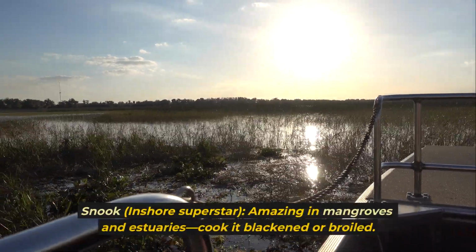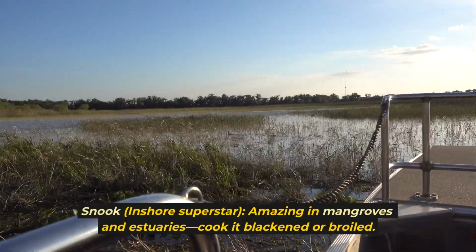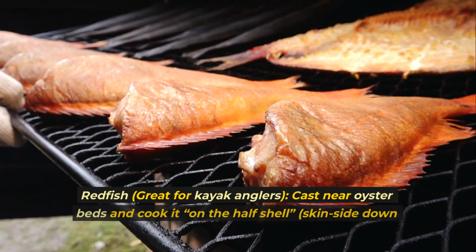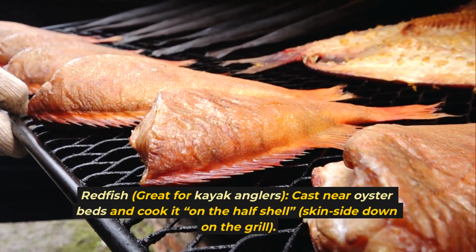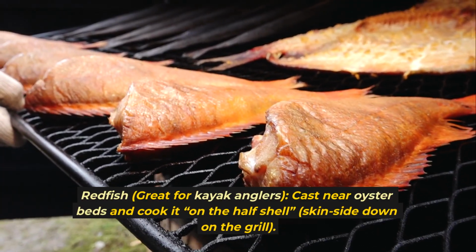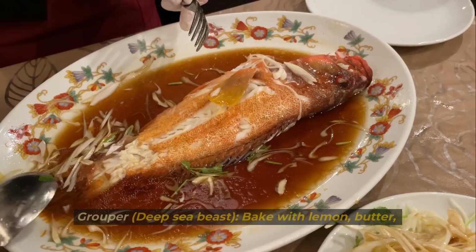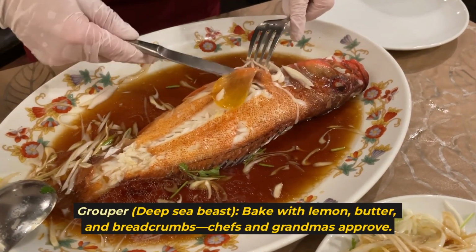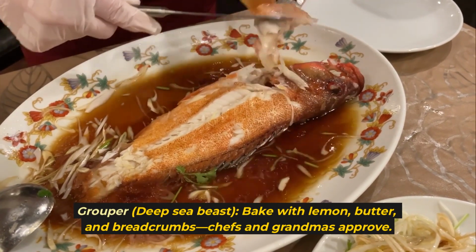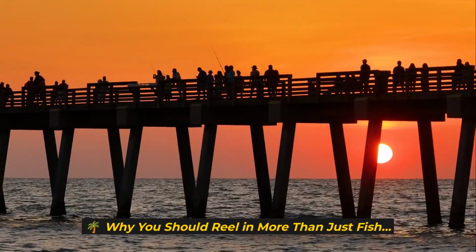Bonus favorites? Because we're extra. Snook, inshore superstar, amazing in mangroves and estuaries. Cook it blackened or broiled. Redfish, great for kayak anglers. Cast near oyster beds and cook it on the half shell, skin side down on the grill. Grouper, deep sea beast, baked with lemon, butter, and breadcrumbs. Chefs and grandmas approve.